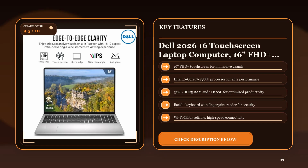Then there's the display, 16 inches of FHD plus touchscreen that's bright enough to use in a sunlit room but still color accurate for photo work. I've been impressed by how good the screen looks, even in bright environments. The touch layer feels responsive, not mushy like some cheaper screens, and the 16:10 aspect ratio gives you a little extra vertical space for your taskbar and windows.